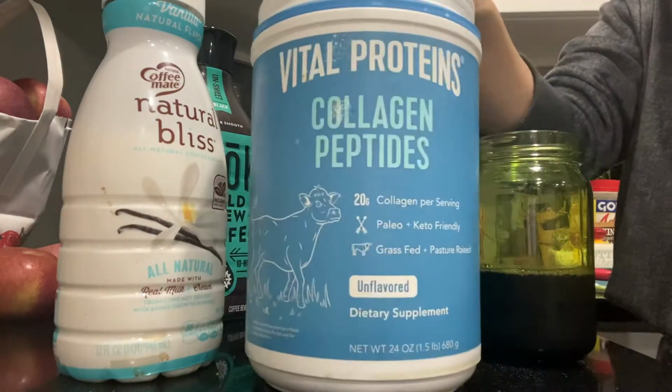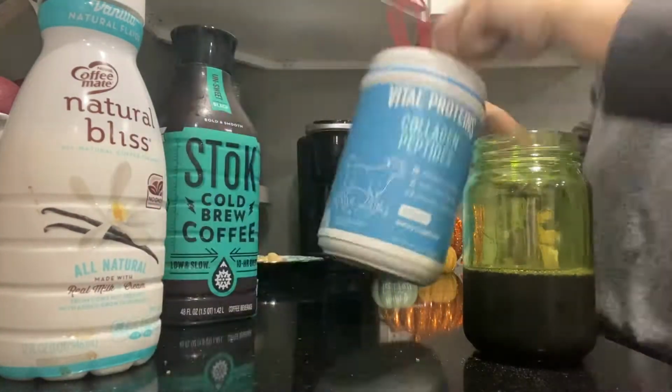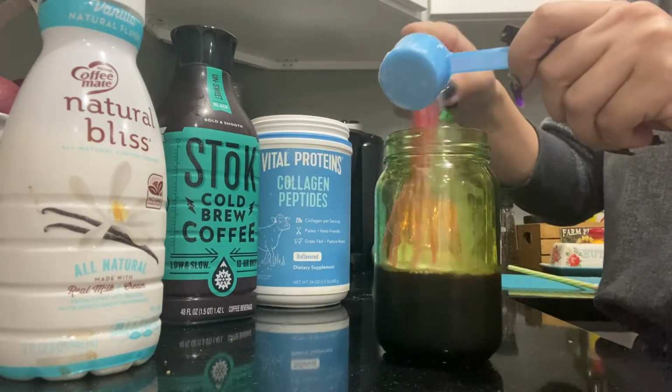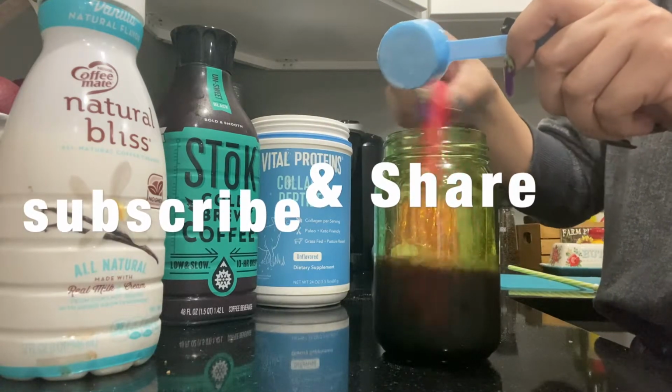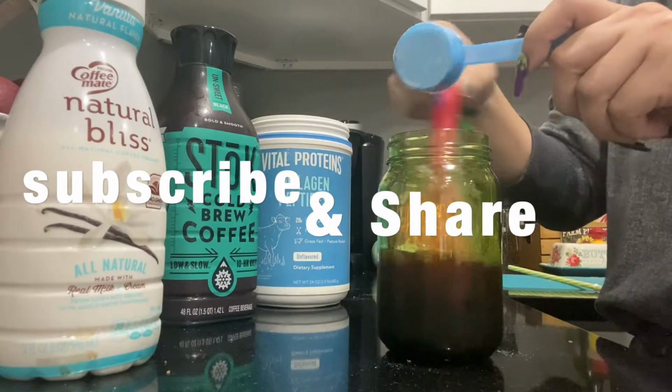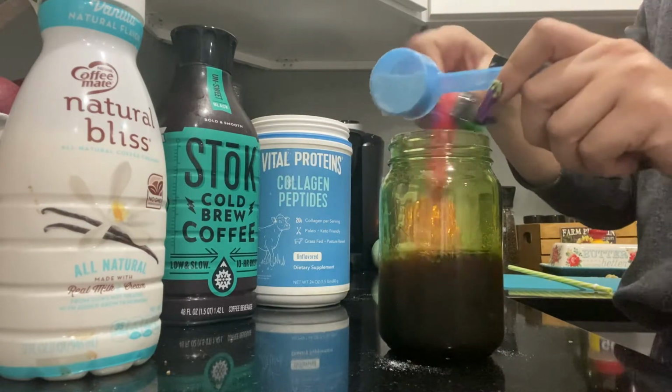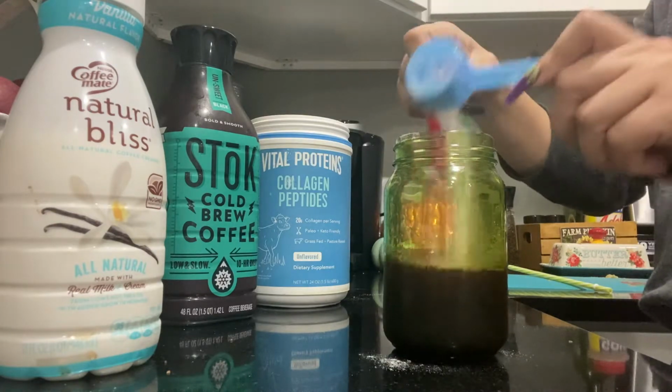I always add this protein, well, it's a collagen protein powder. It does dissolve, but I have to whisk it in my coffee so it doesn't clump up. In my smoothies, I just throw it in the blender, and it's not flavored, so it doesn't mess with your creamer or anything like that.